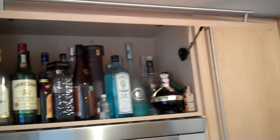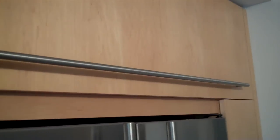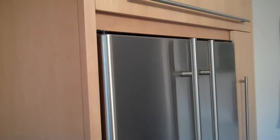In here, above the microwave, we have a large horizontal door that opens, and it's got stays. All our booze is up there, so it's out of reach. A lot of that stuff's been there for a while because we don't drink that much. Above the fridge, we have a really large, similar type cabinet. For larger, rarely used objects, we've got our griddle in there, and miscellaneous large serving bowls and whatnot.